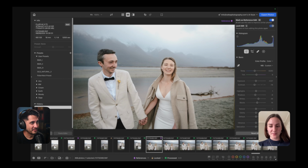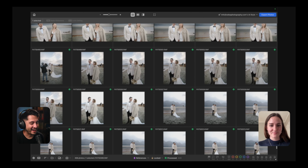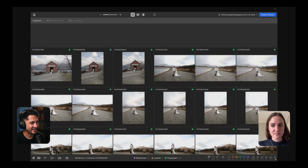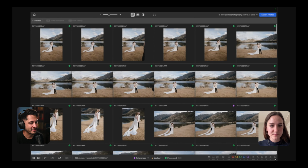Why don't we go back to the grid view? It's already done processing, which is what I love. I don't know if I have PTSD from Lightroom waiting for it to process, but with Polarr Next you can jump in right away and start adjusting, start editing, and it works right alongside you. Maybe scroll all the way to the top. Let's see how it did from the beginning and see what your impressions are.